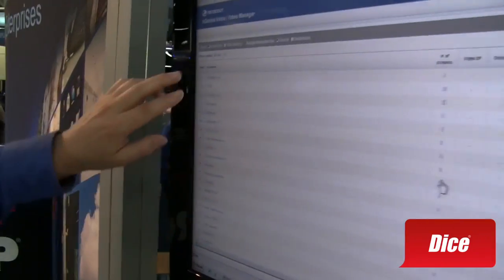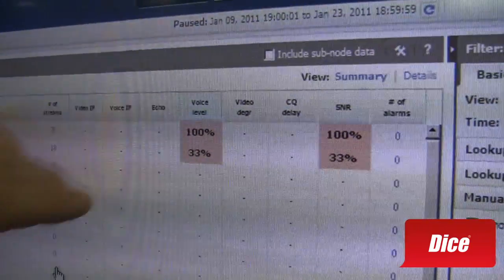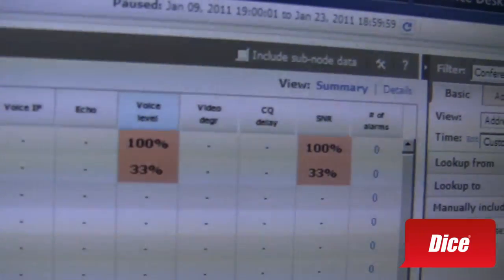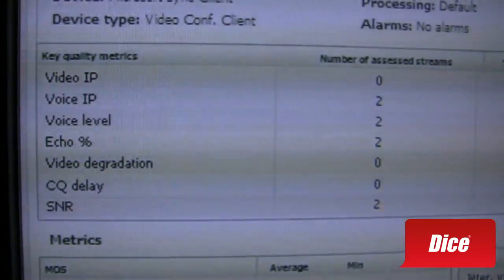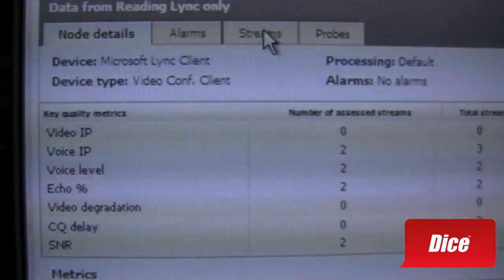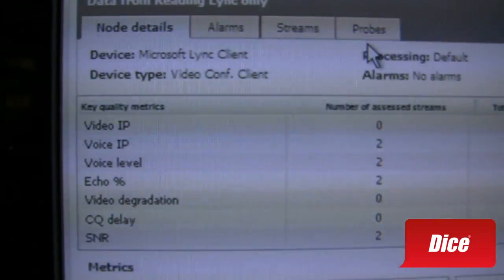And I can see that I've got two sites that are sources of voice level issues. The first is a site in Reading. And so my Microsoft OCS or Microsoft Lync users in Reading, 100% of the time have a voice level issue. And so let's take a look at that. I can identify the streams that exhibit this behavior. These streams, when I say stream, I mean half of a conversation. So any conversation is composed of a back and forth. And in this case, I can see I've got a couple conversations with this problem.